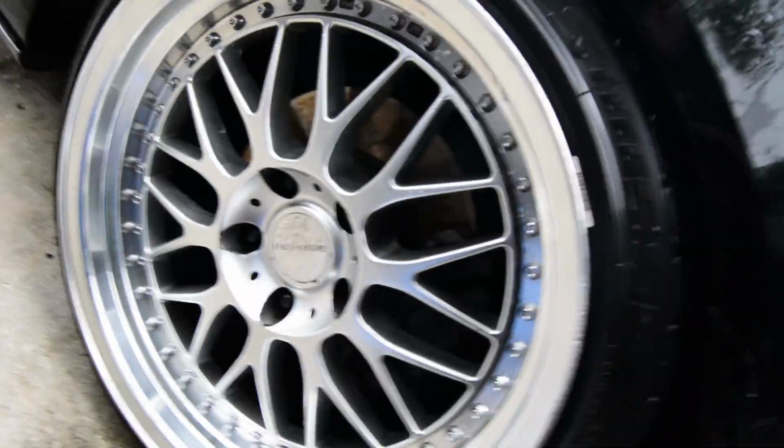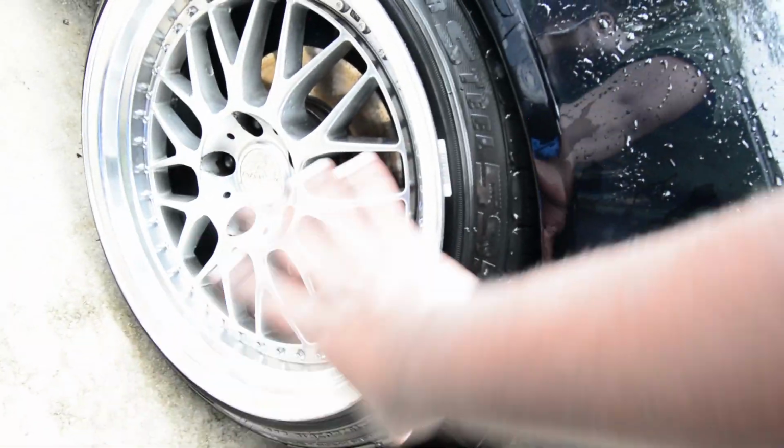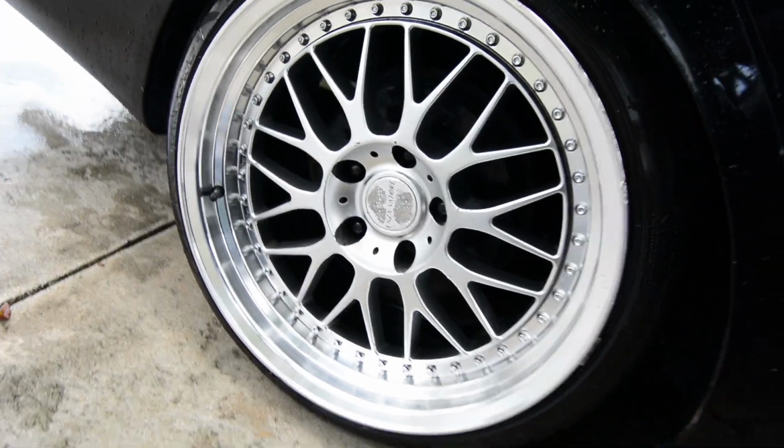So I finally finished washing the car. I'm gonna show you guys what the rims look like. Can't even see myself. Look how shiny that is. This is the same wheel that was completely dirty and black, as you saw from the beginning. Look at all these wheels. I'm gonna show you both sides, or the other side of both wheels.